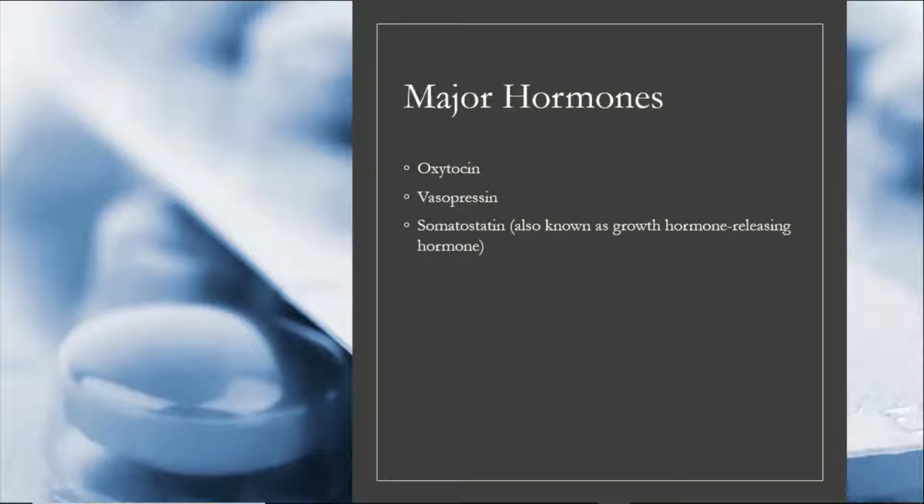Somatostatin. It's also known as growth hormone releasing hormone, or GHRH, which promotes the release of growth hormone. It promotes healthy bone and muscle mass, as well as fat distribution.